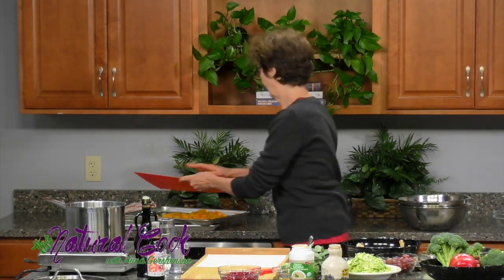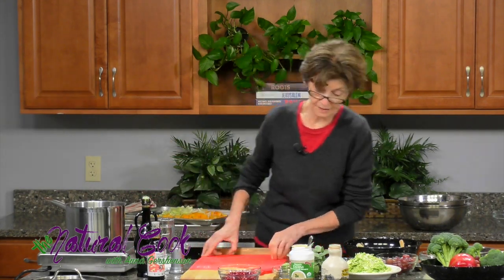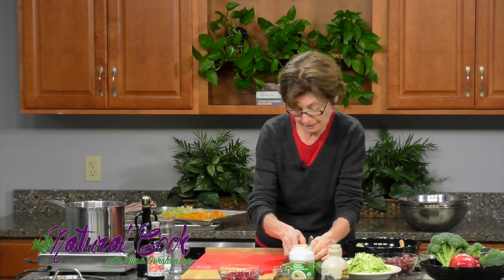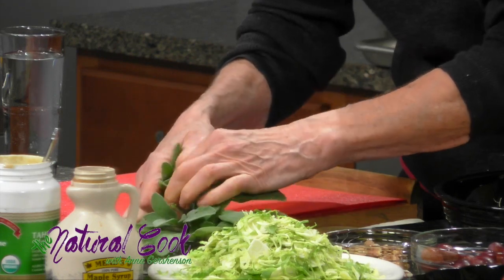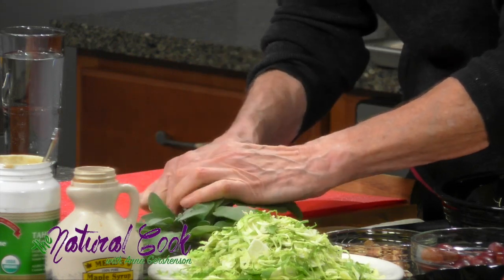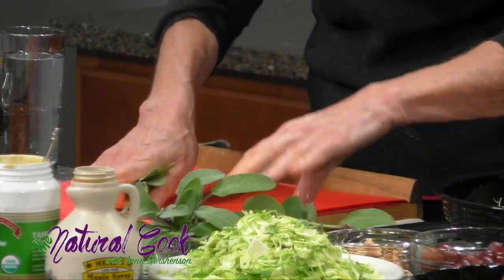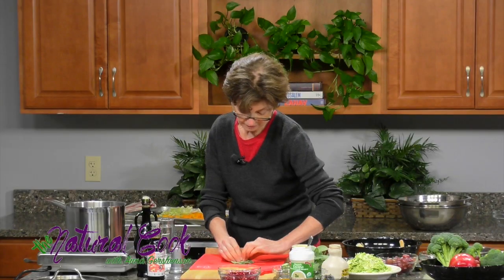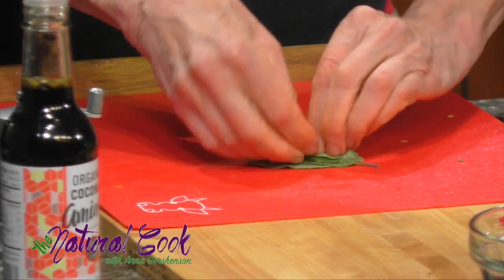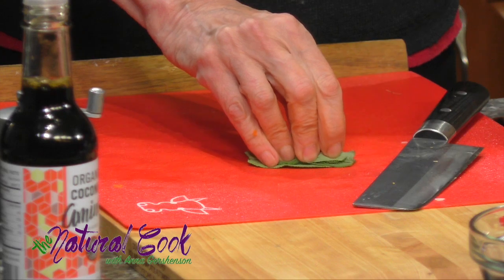Okay, so, and now a little bit of sage. We will take a few leaves. You can add a couple of tablespoons of thinly sliced sage to this. So it depends on how much you like sage. You can add less or you can add more, whatever you prefer. So it will be more convenient if you roll it a little bit and slice it then. Okay. Let's put these guys back.